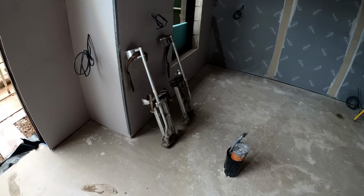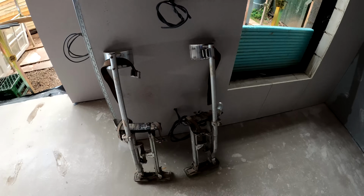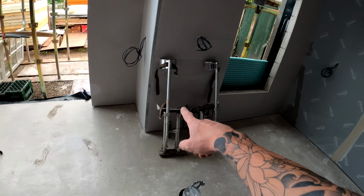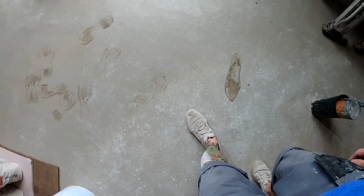I am going to be going on these puppies, so hence why I've got these on. So before I hear any comments about me wearing trainers on site, try wearing boots on them, you cannot do it. So that is why I've got trainers on.